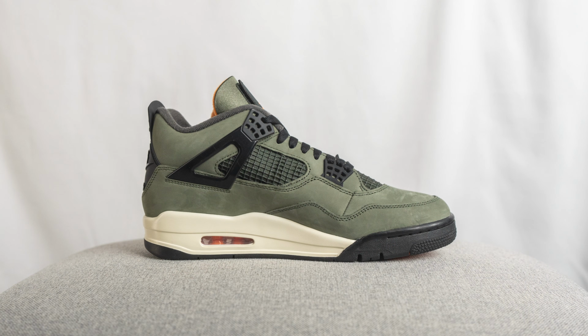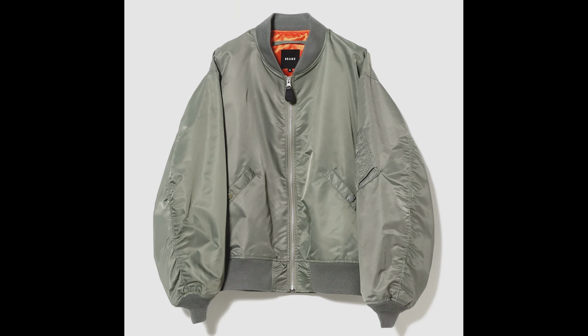So the official colorway for the Undefeated 4 is deep green, Clementine, and black. And the original inspiration behind this colorway, it's based off of the look and the feel of MA1 fighter pilot bomber jackets, which explains why the colorway has a militaristic feel and flavor to it.